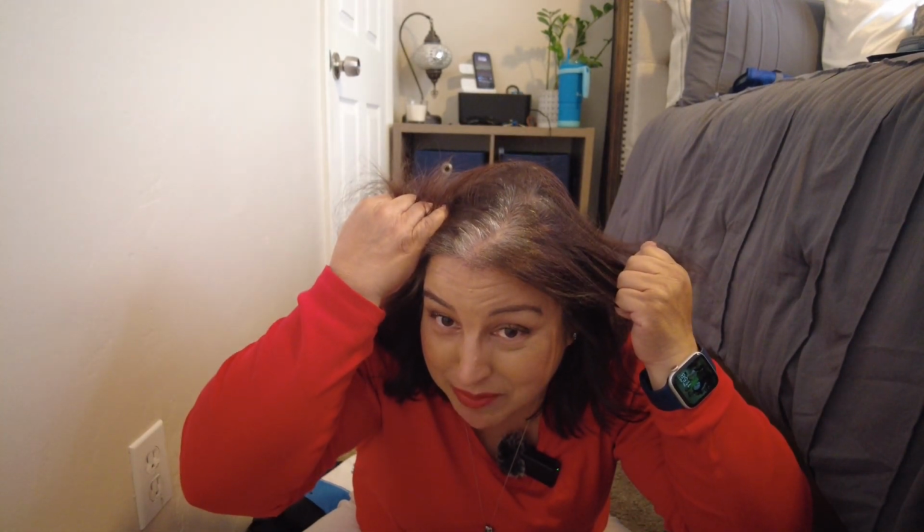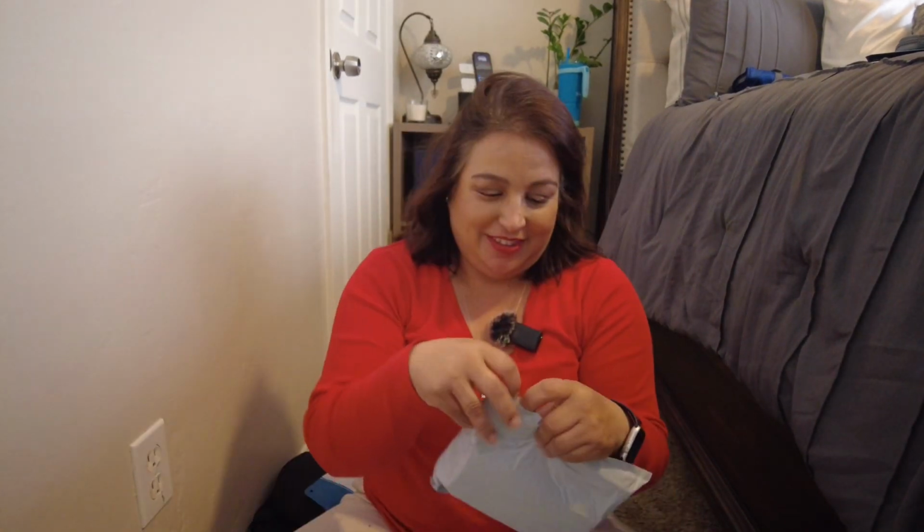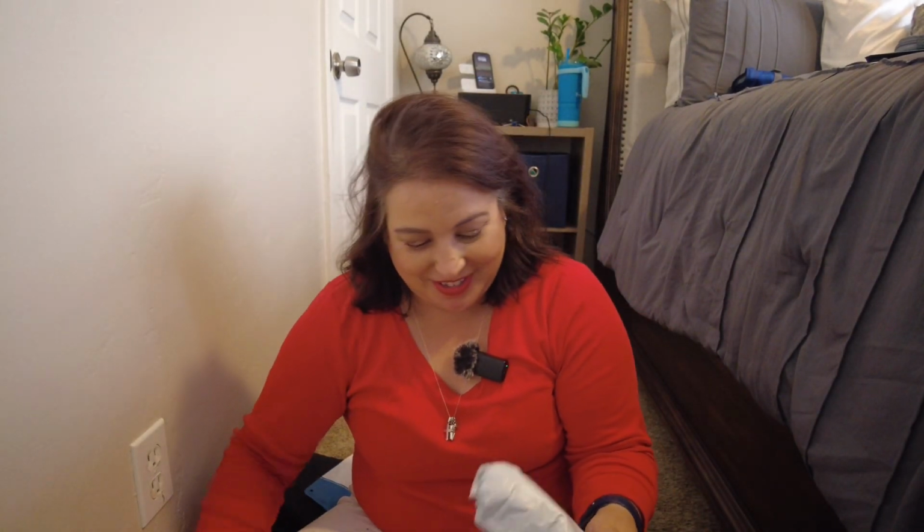I'm looking in the thing, and look how gray I am. People say, how old are you? Well, this is how old I am, people. Although I've been going gray since I was 18. And I almost am at the point where it's like, should I just go gray? And then I'm like, no, not yet. Kind of fun just to sit here and do this.